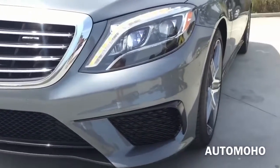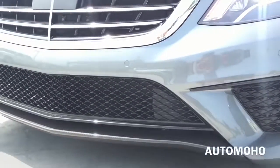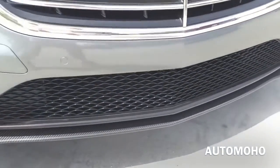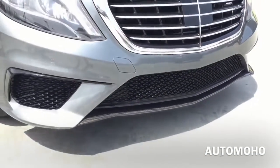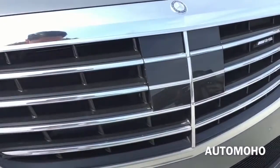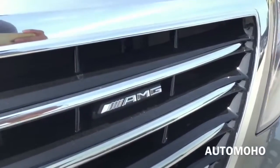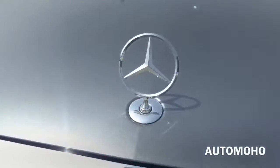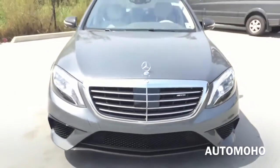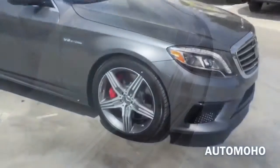At the bottom, you can see the air dam as well as the dual air intake that feed vital air into the engine. The air dams are also made up of carbon fiber. And there you have the S63 AMG grille with the Tronic built into the middle, with AMG badge on the side and the Mercedes-Benz logo on the hood. It also comes with intermittent rain sensing windshield wipers with adjustable speed.